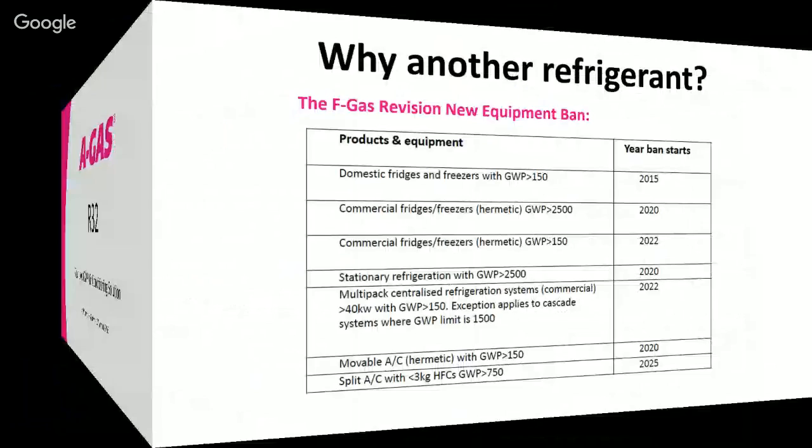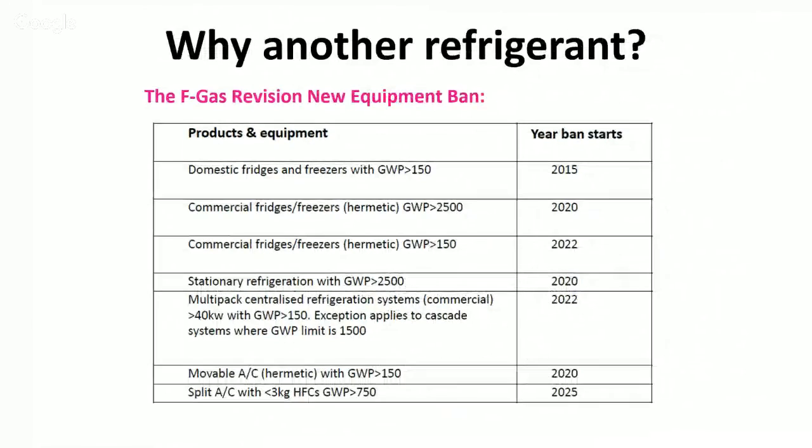I guess the first question on everybody's mind is why yet another refrigerant? Those of you that have studied the F-gas regulation in detail would have spotted this little piece under the equipment bans table right at the bottom, where refrigerants with a GWP above 150 will be banned in small split air conditioners from 2025. So this gives a problem for most equipment at the moment, which is R410A. R410A has a GWP of 2088, which puts it well above that limit.